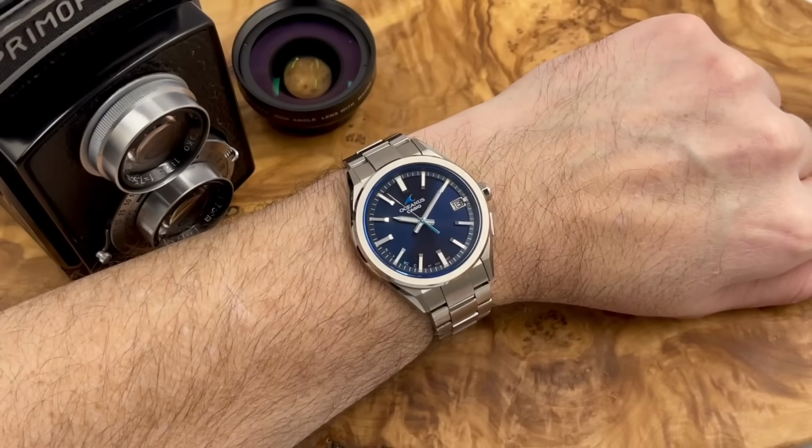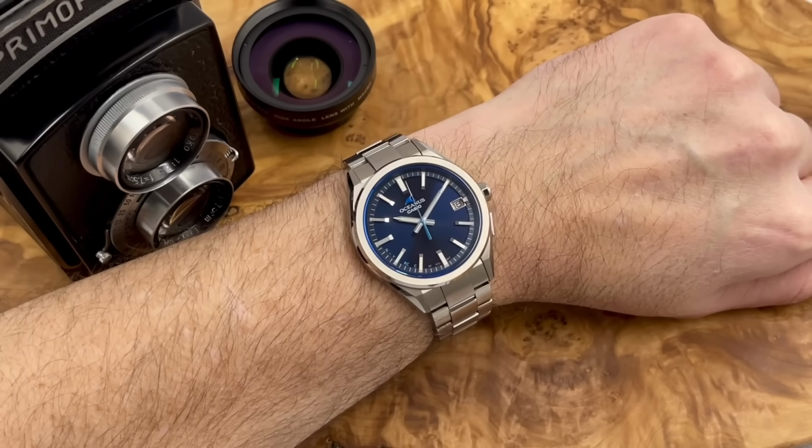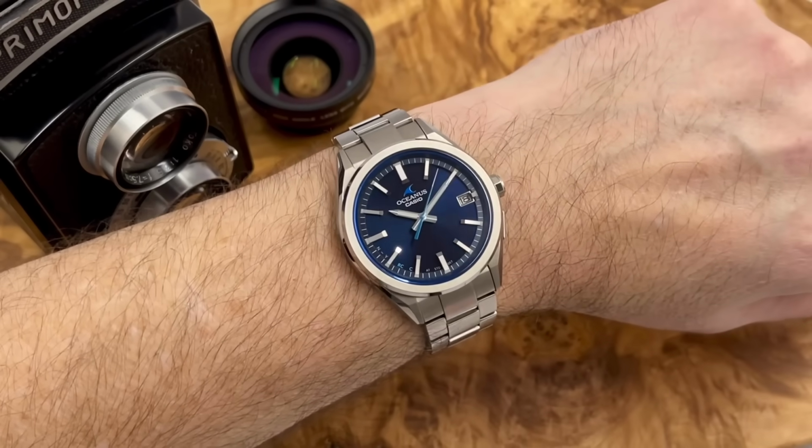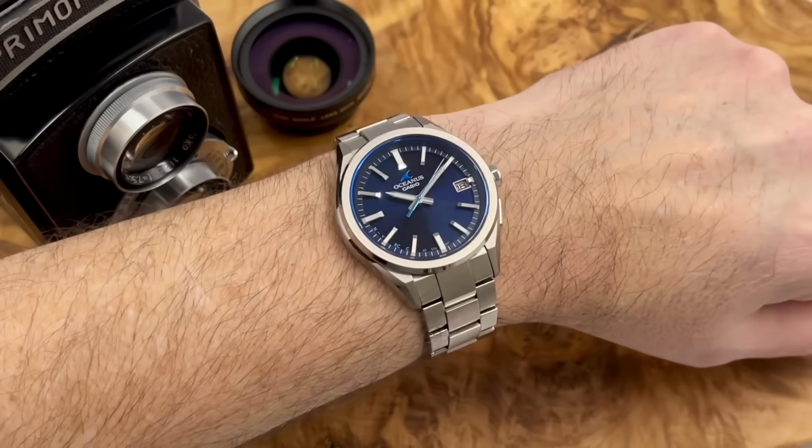It's still rated as a 100 meter water resistant watch, so you shouldn't have any issues swimming with this watch and even potentially doing a little bit of shallow diving, despite the crown as well just being a pull push crown. You know what, I think that's probably about it.